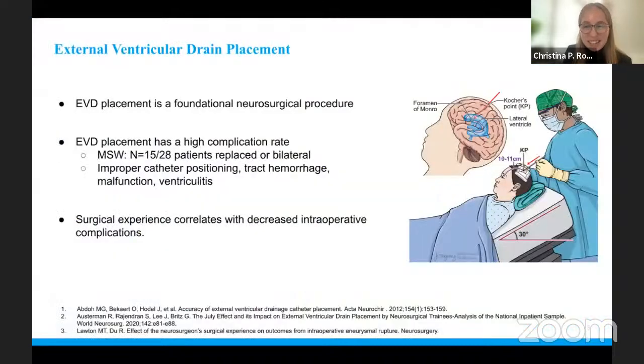As everybody on the call knows, EVD placement is a foundational neurosurgical procedure that can have a high complication rate with both residents and attendings. Last week, Trevor touched on some of those complications that can occur with EVD placement. And studies have shown that increased surgical experience can correlate with decreased intraoperative complications.